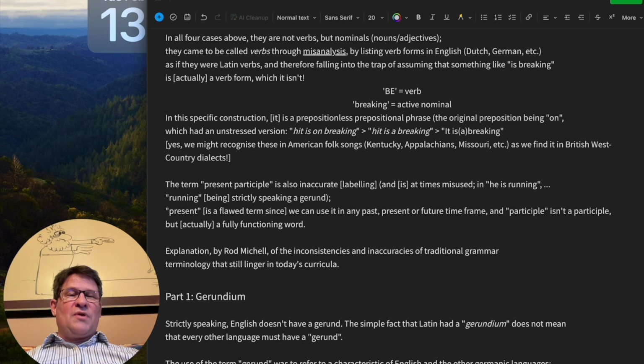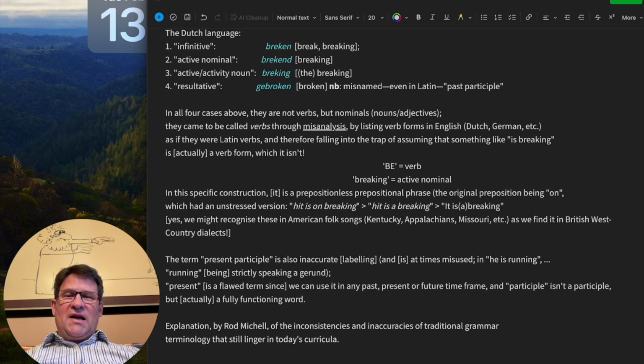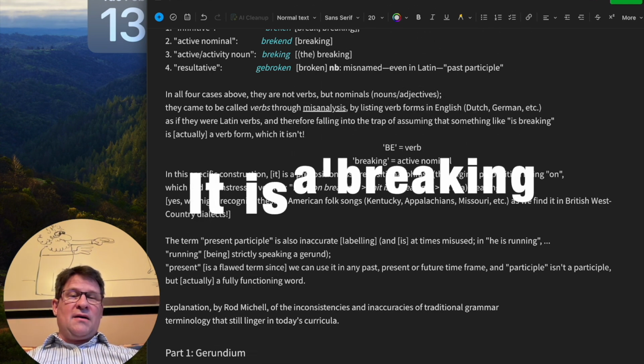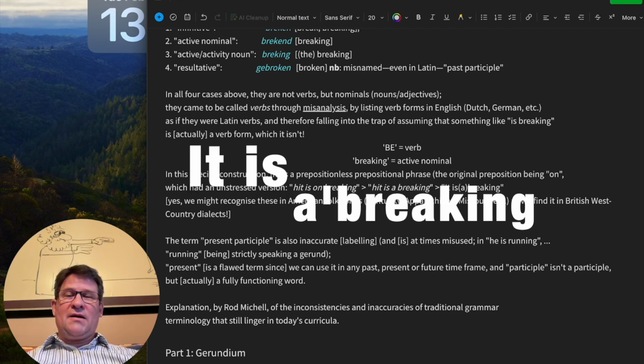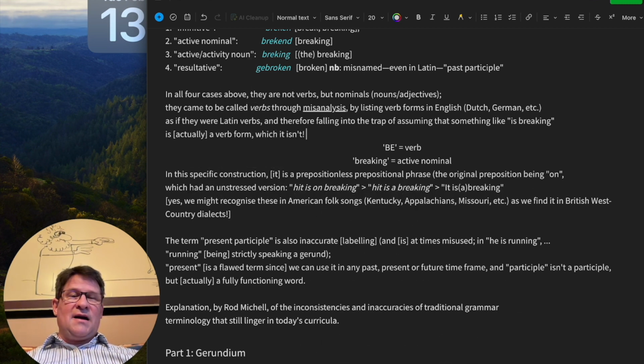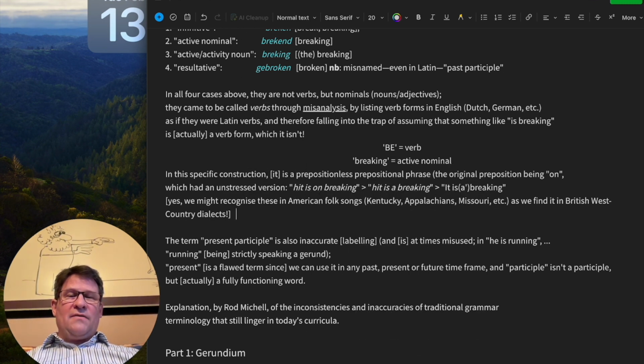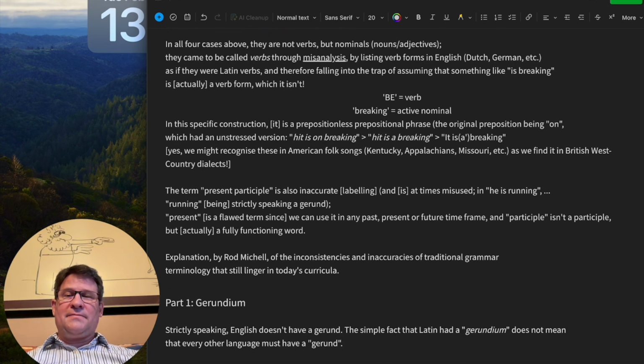The original preposition being "on," which had an unstressed version, "hit is on breaking." Hit is on breaking, or hit is a breaking, which became "it is a breaking." You may recognize this "a" in American folk songs and also in British West Country dialects.